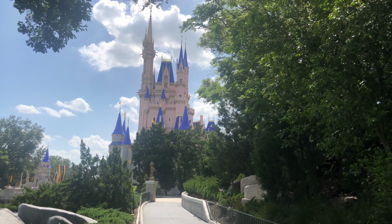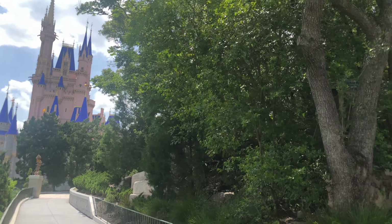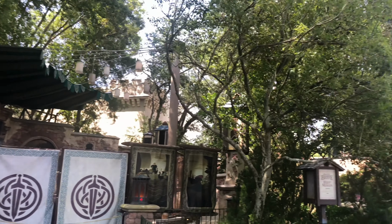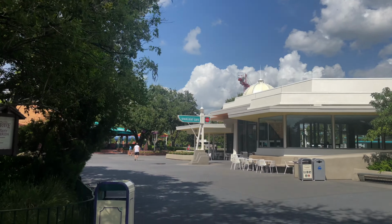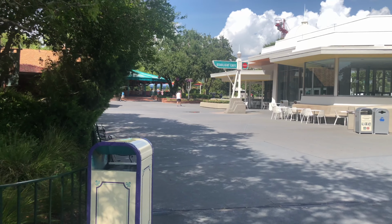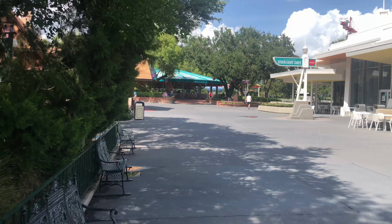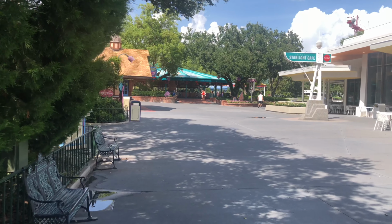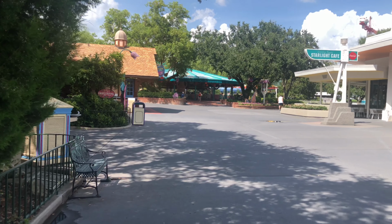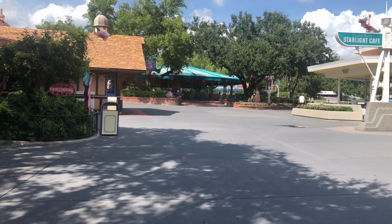We are about to take a tour of Fantasyland at the Magic Kingdom Park now that we are open here. This right here today is the pass holder preview. Today's July 9th. The park officially opens on July 11th, just in a few days. So I'm going to take you on a tour of Fantasyland to give you an idea of what to expect if you are to visit the Magic Kingdom Park.